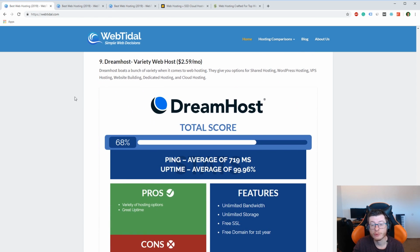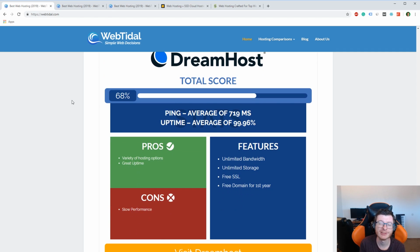Number 9 is Dreamhost, which comes at $2.59 a month, which is pretty cheap. Their ping is 719 milliseconds, making it one of the slowest web hosts by about half a second when compared to Siteground. So that's half a second of additional time when you're looking at website loading. Uptime is 99.96%, which is a very good uptime for web hosts. Some of the pros are a variety of hosting options and great uptime. Cons is slow performance.